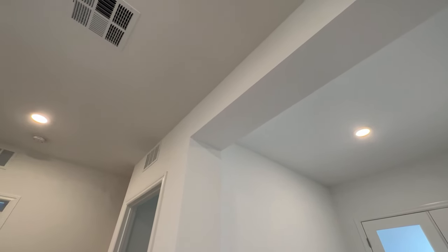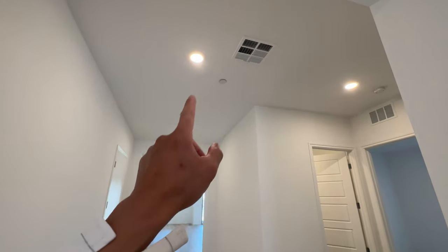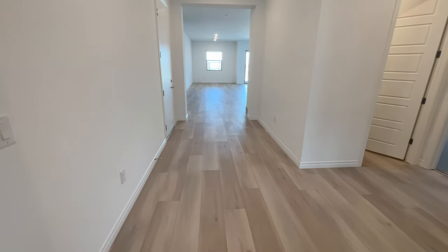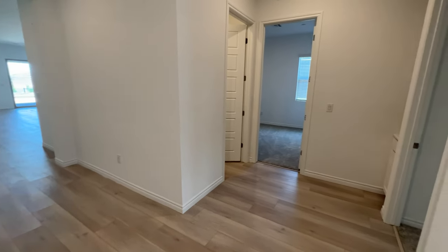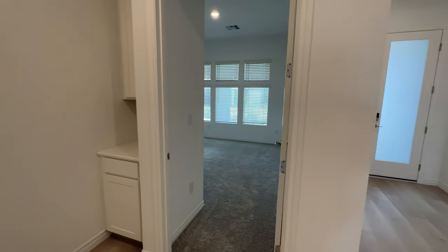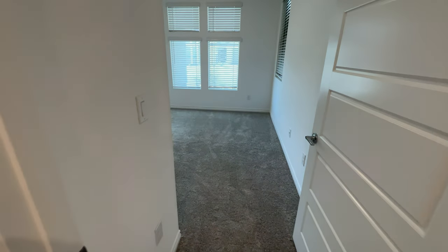If you wanted to make it more luxurious feeling, I would suggest replacing this with a nice chandelier, like three chandeliers in your hallway. Okay, so now before we go there, this might take a while, guys, because this is a huge house. There's so many bedrooms and also the garage is huge.